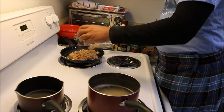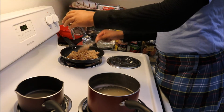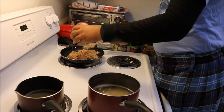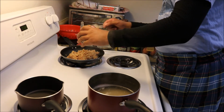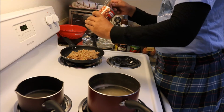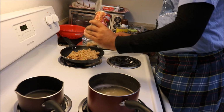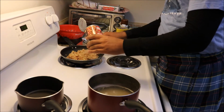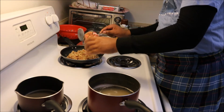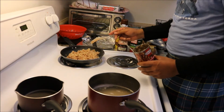Or I'll just buy frozen chicken, frozen fish, value pack, and use that as a source of meat. Yeah. See? You start small and you become more experienced. You gotta go through the tough times first.